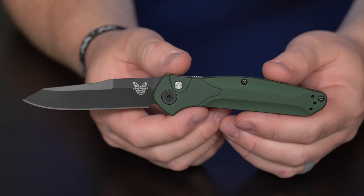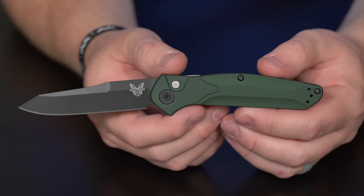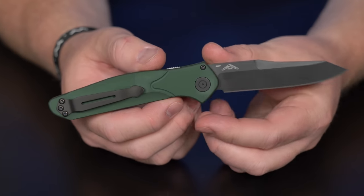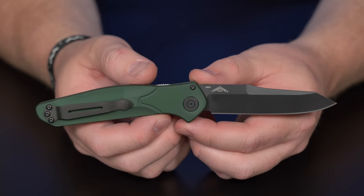I agree. And if I was looking for a more premium steel, I would go with the 9400, obviously. Yeah, the 9400 is so good. It hasn't been out for that long, but I think it's one of the best automatics. That and the Mediator, the best automatics that Benchmade has. Yeah, man.